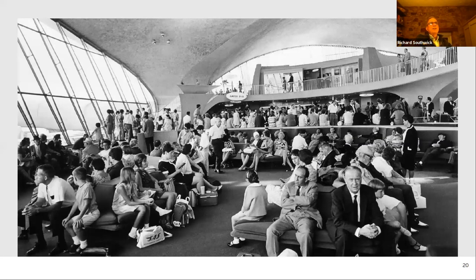This is a photograph from about 1970. It's very crowded, and you can see a lot of not-so-happy passengers. The aviation industry just took off in the 1960s. When the terminal was designed in 1955, there were 3.5 million passengers going through New York City. By the time the building opened in 1962, that 3.5 million had increased to 11.5 million passengers. So the building just could not accommodate the amount of traffic that went through it.